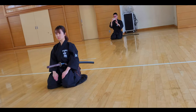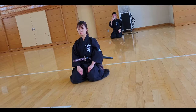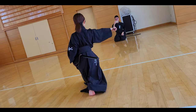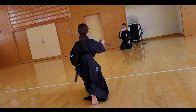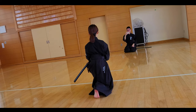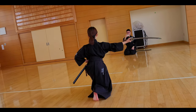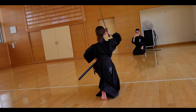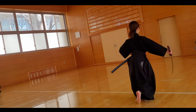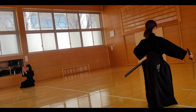Drawing the sword, nukitsuke. Raising the sword overhead in a defensive manner, furikaburi. The downward cut, kirioroshi. Blood removal, chiburui. Sounds scary, right? Replacing the sword in its scabbard, noto. Each waza has a scenario or a practical application that explains, informs, and clarifies the movements.